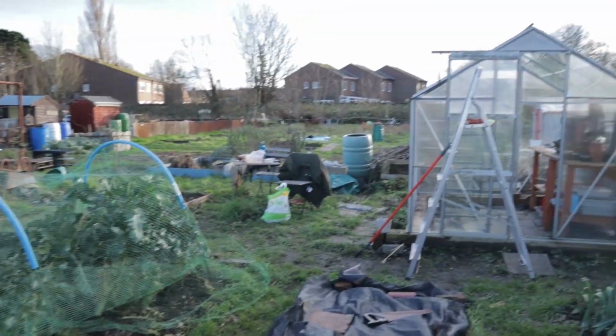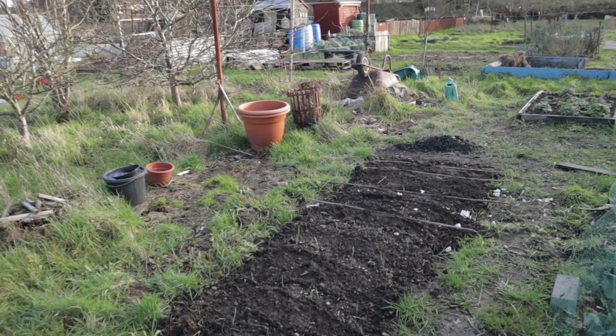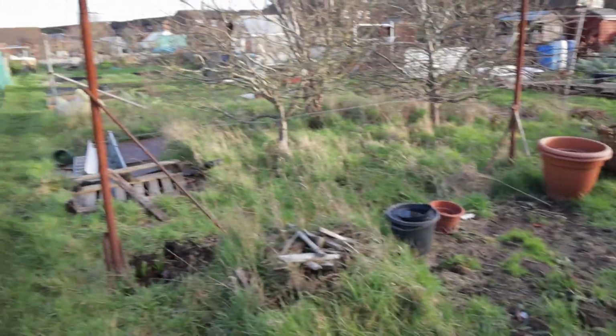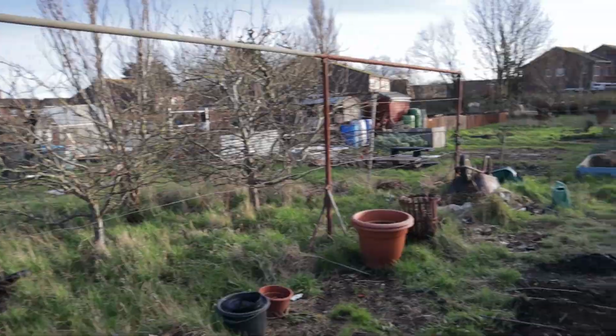We've got the greenhouse panel all finished up, which is just brilliant. And we've got some more garlic planted, and everything's been weeded. It's looking a little tidier. Still plenty to do before we start growing, and I really want to get these apple trees done, so I think that will be next episode.